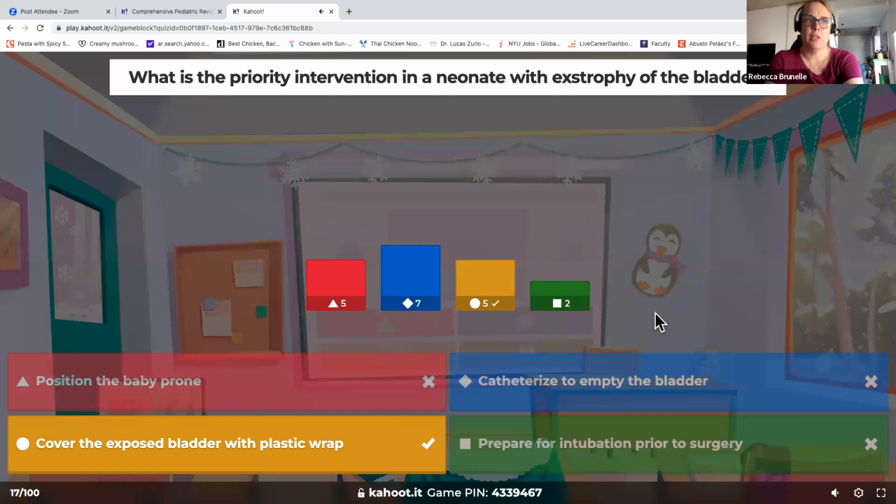All right, pretty good. So this is the one where they're missing the abdominal wall. So their bladder is exposed. So you're not going to put them prone because you're not going to put anything on their exposed bladder. And the bladder just leaks because it's not being protected. So it sounds kind of gross, but you're going to cover the bladder with plastic wrap. They are going to go to surgery, but the first thing you're going to do is prevent infection by covering up that exposed area.